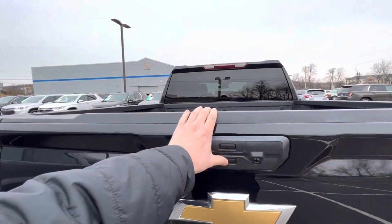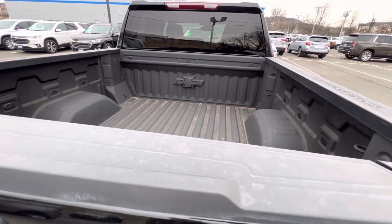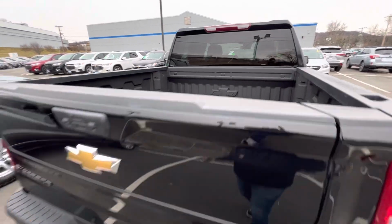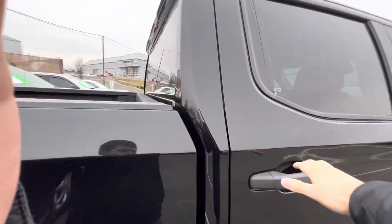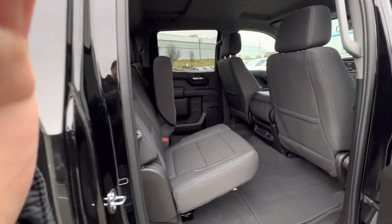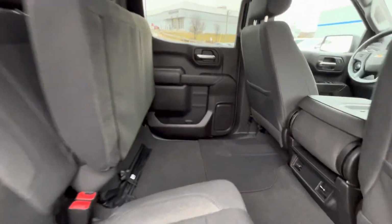Full multi-flex tailgate option as well, with the full spray-in factory bed liner, which is the strongest bed liner in the industry. Aside from that, I do want to show you that this is a crew cab model, so you have a ton of space back here. I already lifted up one seat for you to show you how much room you really do have in this truck.